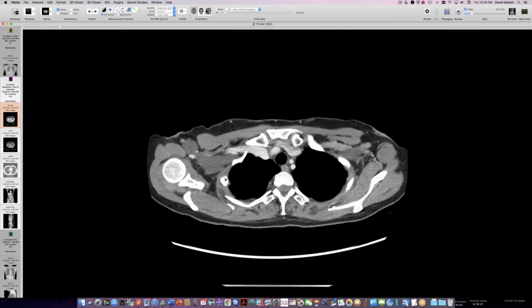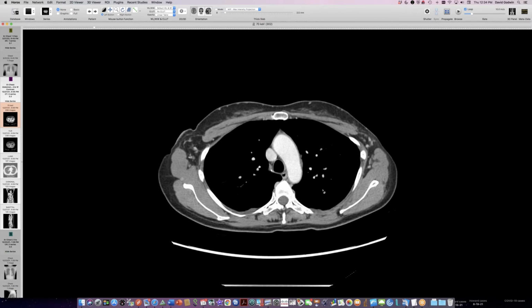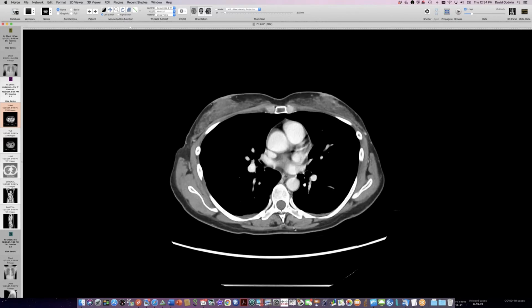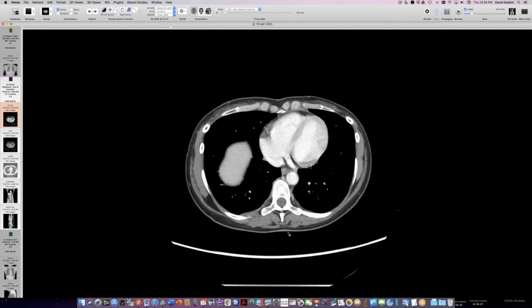And then as we cruise down the chest, every time we come to an intercostal vessel, we get these little bumps here. It's as if we're skating along a corrugated surface here. Every time you come to an intercostal, you see these lumps. So all of these are swollen nerves.